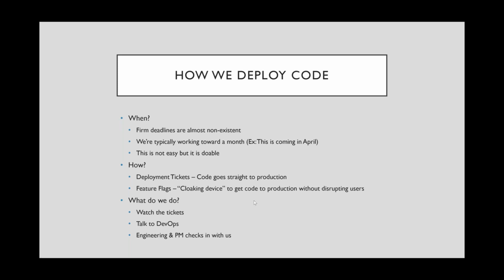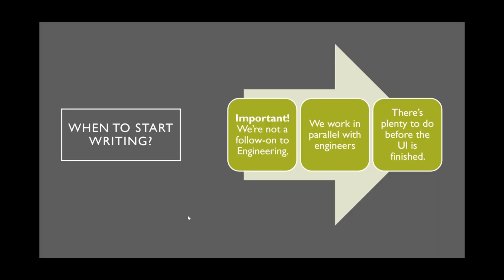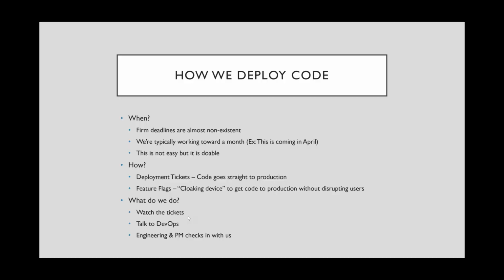And so we also talk to DevOps, obviously, to find out where things are in the queue when we know that they're coming up. And specifically with feature flags, the engineering team and the product management team check in with us before they turn a feature flag on to make sure that the documentation is ready, so that we are able to keep our customers informed and successful as we change their product.